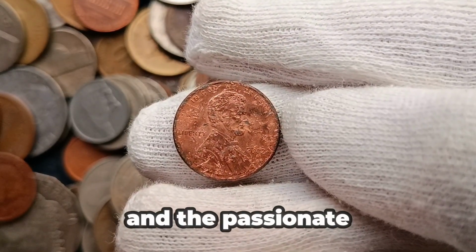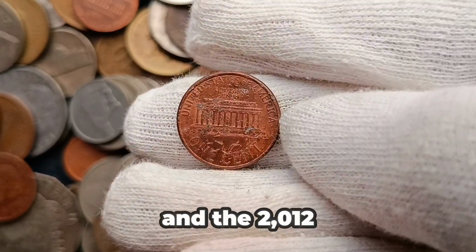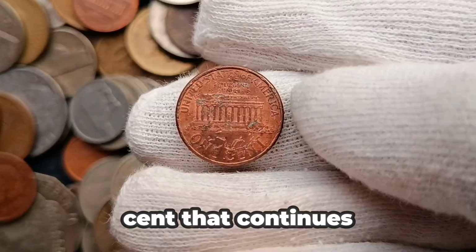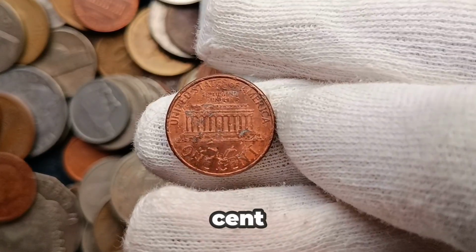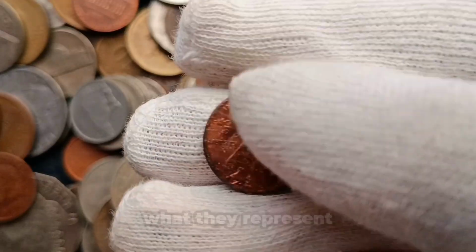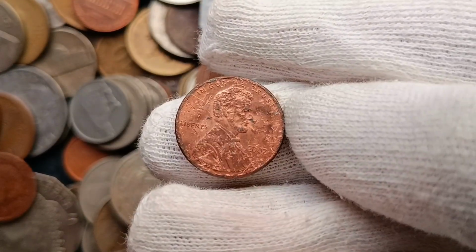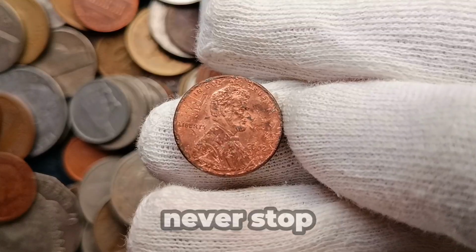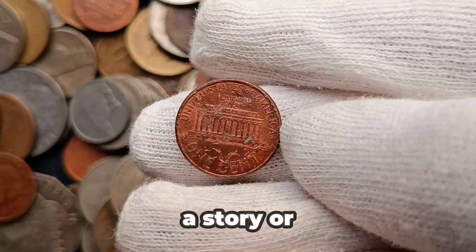So there you have it, the story of the Lincoln penny and the 2012 cent that continues this incredible legacy. Most may be worth just 1 cent, but the true value lies in what they represent: history, discovery, and the thrill of the hunt. This is why collectors like us never stop looking, because behind every coin, there might be a story, or even a treasure.